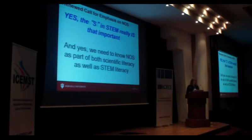So again, I have a renewed call for the emphasis on STEM. I think in essence STEM really is that important. I think all the letters are important too. My view is science is important. We do need to know about the nature of science as part of scientific literacy, but I also now argue that it's part of STEM literacy. And all the nature of the other disciplines are part of STEM literacy. How do we know when we're doing technology, doing engineering, doing mathematics? If we're going to be STEM, we need to know what that means.